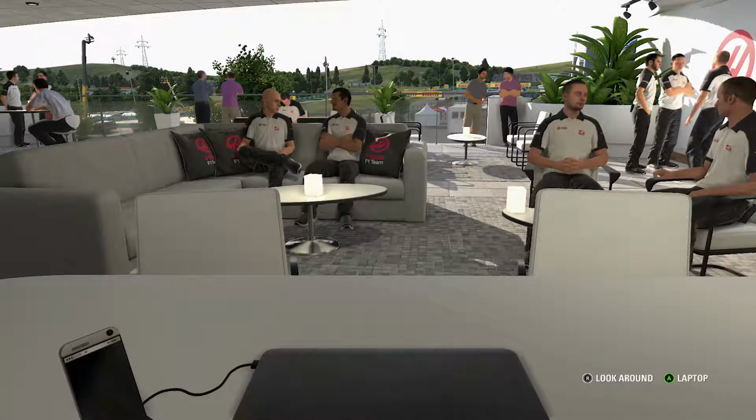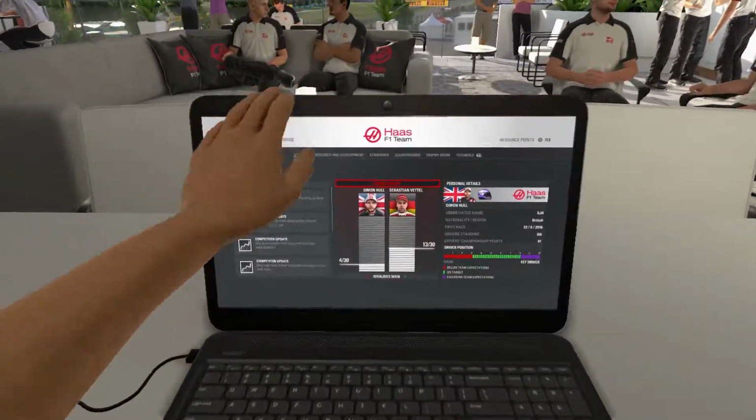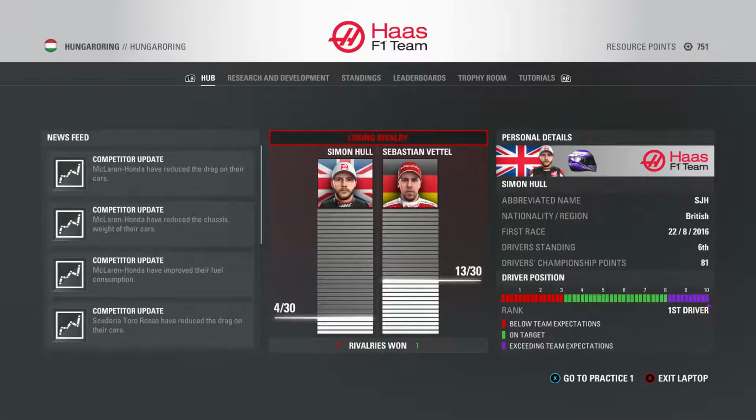We are getting into the second half of the season. This time out it's the Hungarian Grand Prix. More cars are bringing their updates.